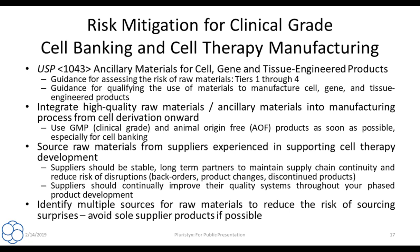So in terms of how do you mitigate this, the USP has very clear guidance on this. The 1043 was recently issued, I think a couple of years back, and it talks about how to incorporate ancillary materials for cell, gene, and tissue engineered products into your manufacturing. And they do this by providing a 4-tier table system. So Tier 1 is the lowest risk, Tier 4 is the highest risk, and Tier 4 really includes a lot of the things I was talking about previously, like bovine-derived materials, any sort of xeno product, anything that's not intended for potentially incorporation into an infusible or directly treatable product.